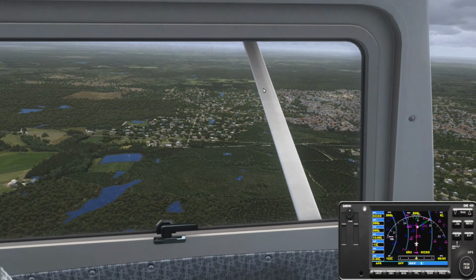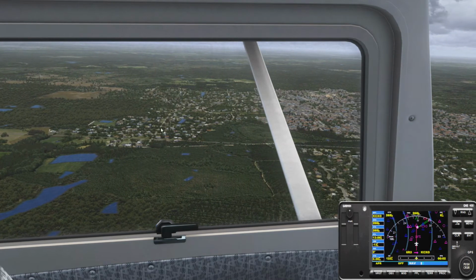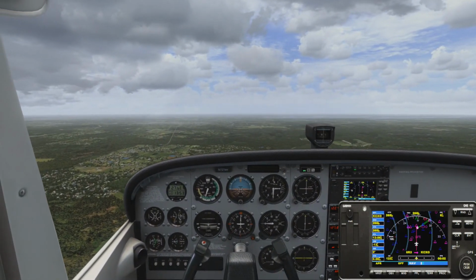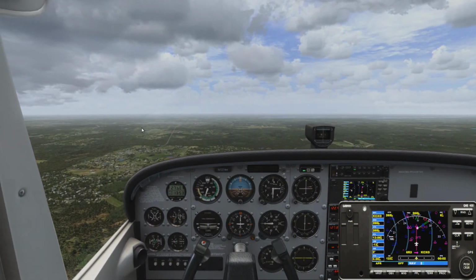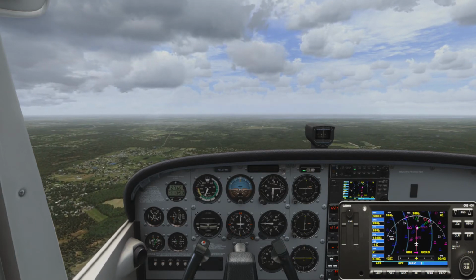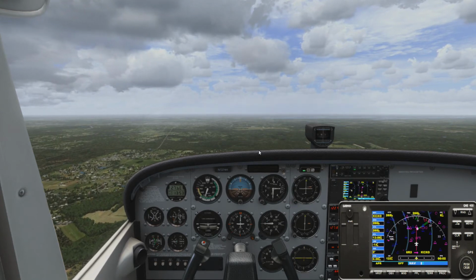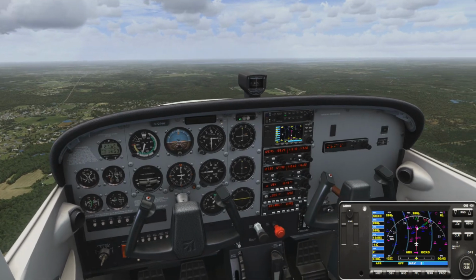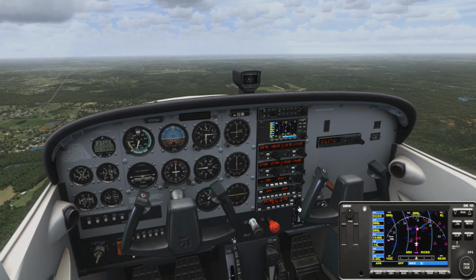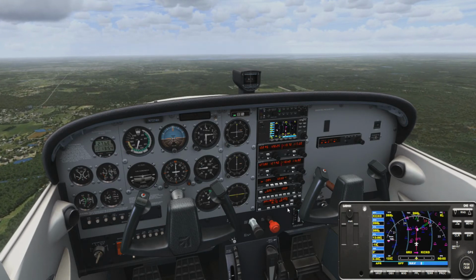See how there's so much water, but really it probably shouldn't look like that in real life? I would think, I don't know. It just seems like that to me. Alright, so we'll be about 1,100. Let's go down to about 2,000 to get in the pattern. That looks like that's probably our airport right there. That'll put us 900 above.